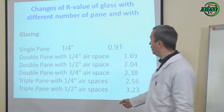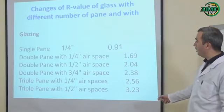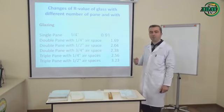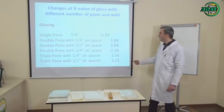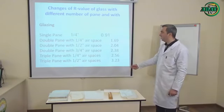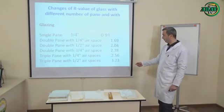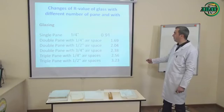So we can see that single pane with 1/4 of the dime, and we know the dime is like 25 millimeters, which makes it around 6 millimeter thickness. It gives us 0.9 R value. But while we look at the next lines, the double pane with 1/4 airspace in between, giving better result of R value.